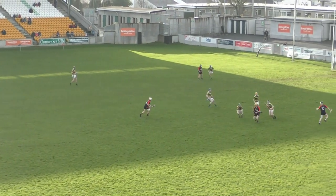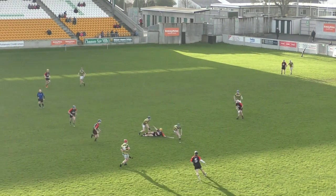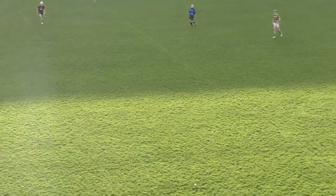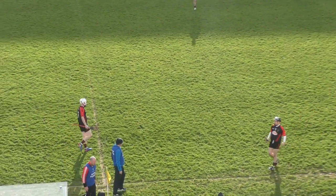Goes as far as Liam Langton. Looks to throw it out. Doesn't throw it out. They're calling for steps. He's dispossessed. It's well done from Belmont. Wren strikes the ball out the side. Will he make the line? It does. Oisín Kelly just couldn't get there in time.